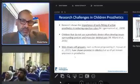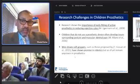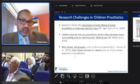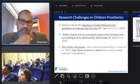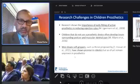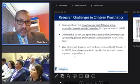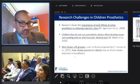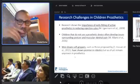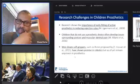Again, this is following on, the same thing: the importance of early fitting of active prosthetics in reducing the rejection rate. There is too much research happening now in different research groups, and I brought one example here. Children who don't use prosthetic devices often develop issues surrounding posture and musculoskeletal pain. This is a recent study, not that recent, just 5 to 7 years ago, I think.